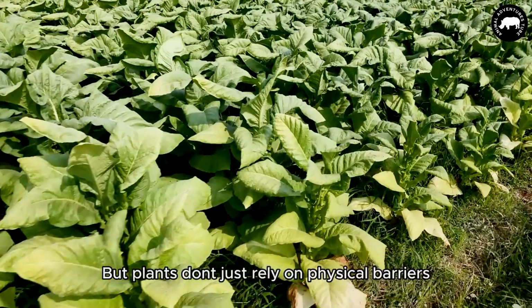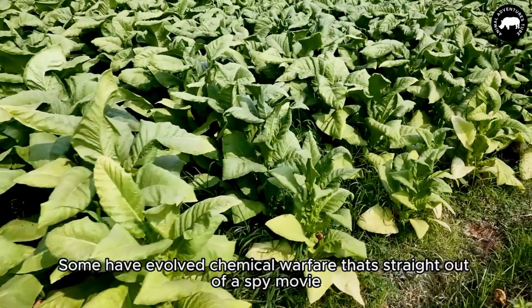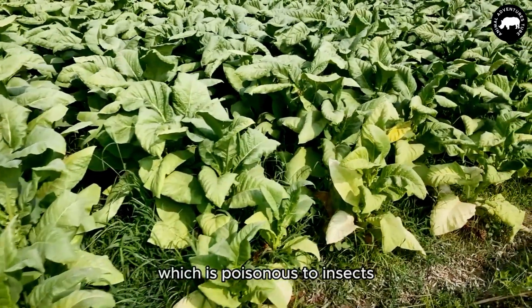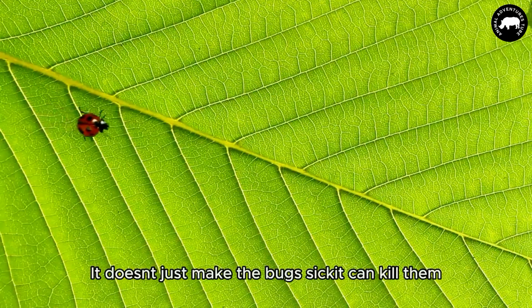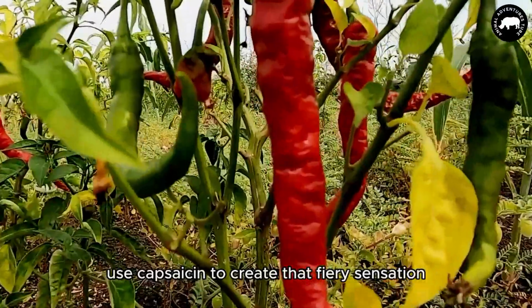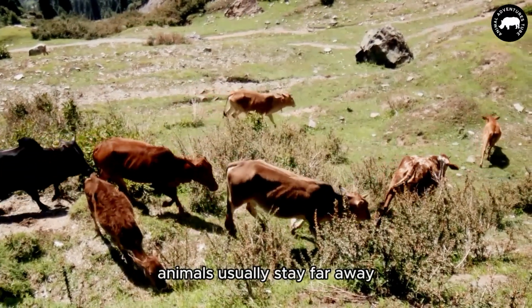But plants don't just rely on physical barriers. Some have evolved chemical warfare that's straight out of a spy movie. Take tobacco plants, for example. They produce nicotine, which is poisonous to insects. It doesn't just make the bugs sick, it can kill them. Other plants, like chili peppers, use capsaicin to create that fiery sensation. While humans might love the spice, animals usually stay far away.